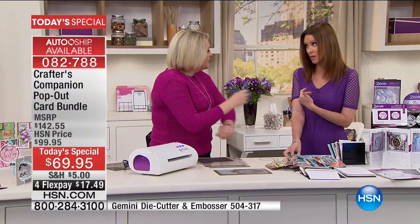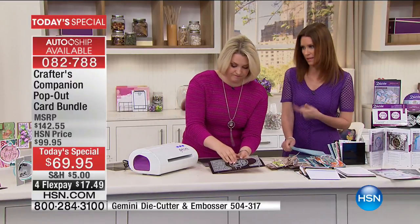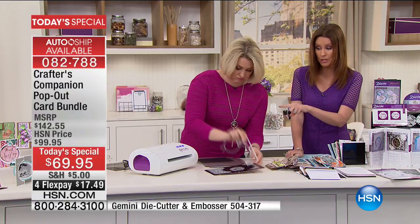And the thing that I take home about this is you can do this because you made it really simple for us. And what you'll be using is the Gemini machine.